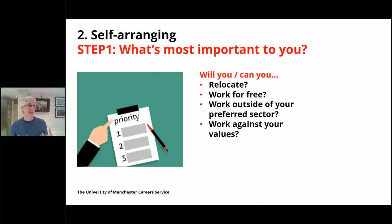You might want to work in a particular area. I gave you an example before: quite often when I speak to people who are interested in studying medicine, they want to know how they can get experience in the NHS. We often talk about how you can get experience in the NHS, and yes, that would be helpful, but currently that's really difficult. So are there other things where you could work somewhere different, but it would allow you to gain similar skills? How open are you to the idea of working outside of the sector that you'd prefer to be working in? And also here I've put working against your values.